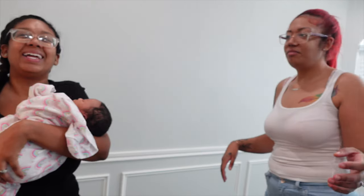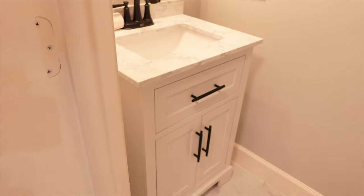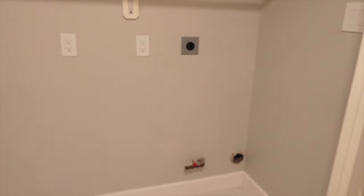So this would be the dining room area. Oh yeah, this one smells. All right, we got the little white floor, like a marble floor or something. A little bathroom, got a little marble. Yeah, I'm liking this so far too. Washroom, with a washing machine and dryer, y'all.